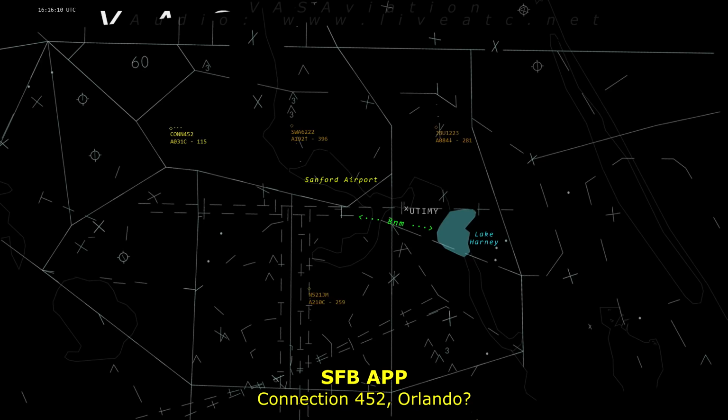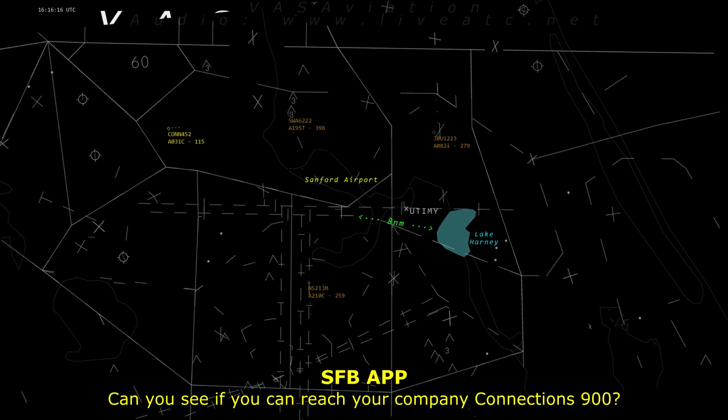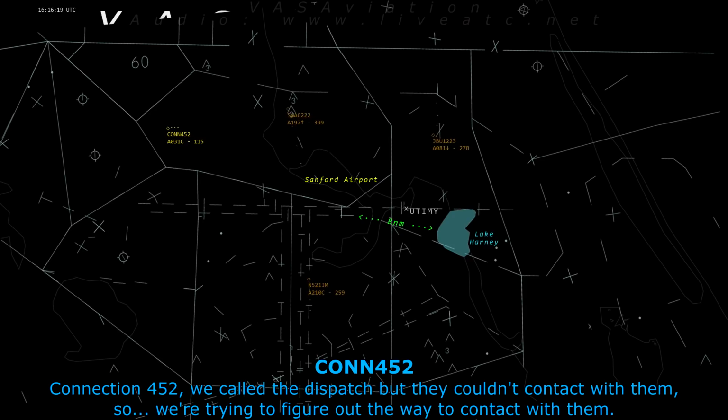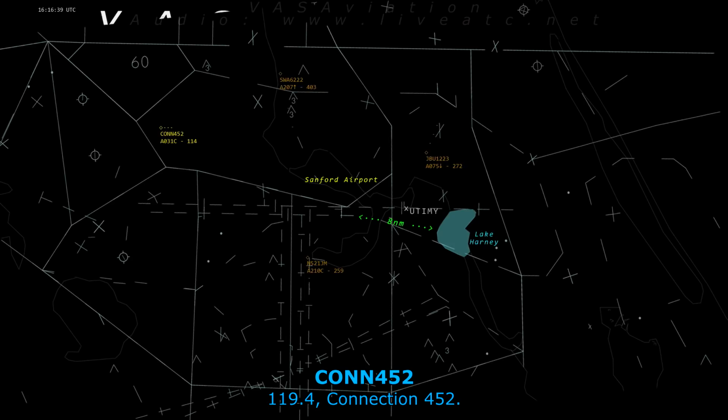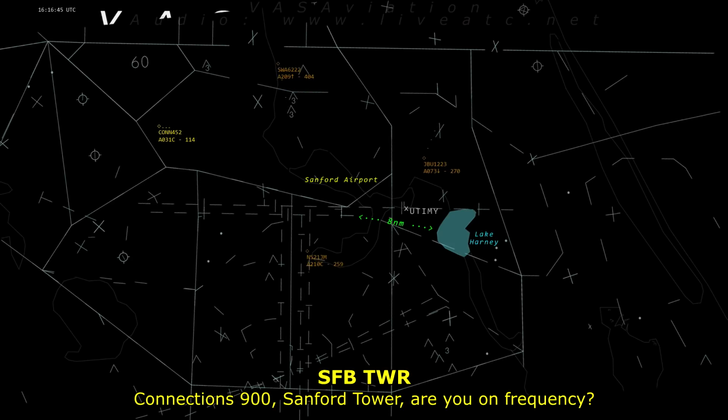Connection 452, Orlando. Connection 452, go ahead. Can you see if you can reach your company, connection 900? Connection 452, we called the dispatch, but they couldn't make contact with them, so we're trying to figure out a way to contact them. Okay, connection 452, thank you. Contact approach 119.4. 119.4, connection 452. Connection 900, Sanford Tower, on frequency.